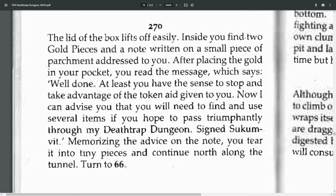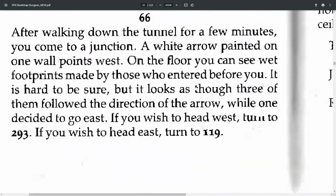Signed, the Baron. Memorizing the advice on the note, you tear it into tiny pieces and continue north along the tunnel. After walking down the tunnel for a few minutes, you come to a junction. A white arrow painted on one wall points west. On the floor, you can see wet footprints made by those who entered before you. It is hard to be sure, but it looks as though 3 of them followed the direction of the arrow, while one decided to go east. I will take the road less traveled.